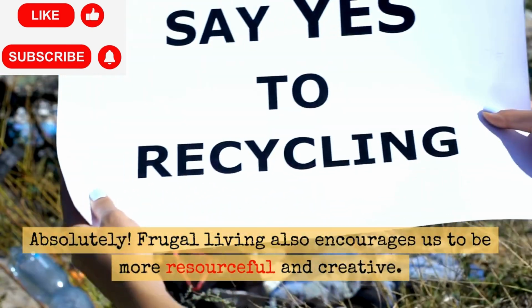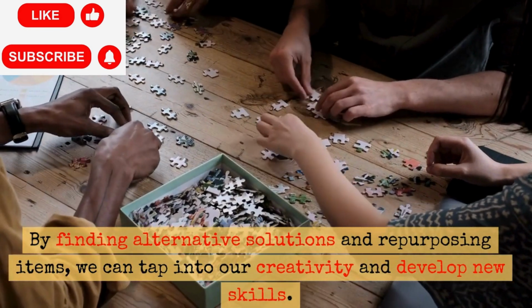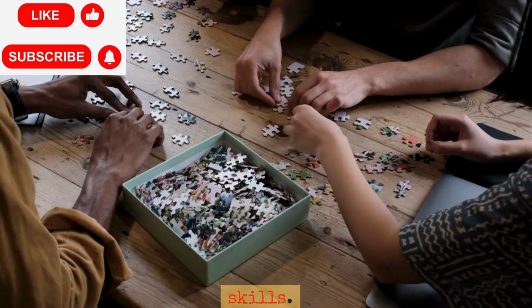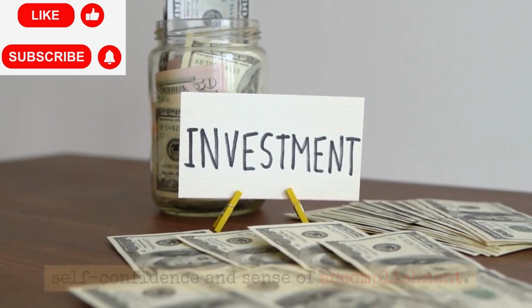Absolutely. Frugal living also encourages us to be more resourceful and creative. By finding alternative solutions and repurposing items, we can tap into our creativity and develop new skills. This not only saves money but also boosts our self-confidence and sense of accomplishment.